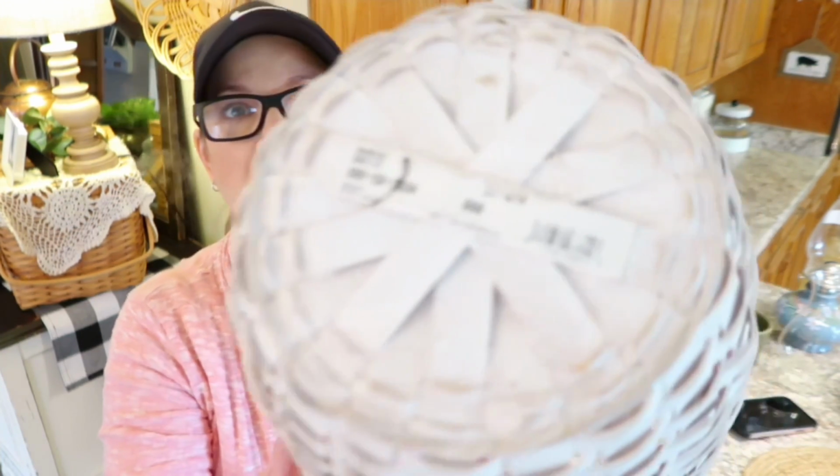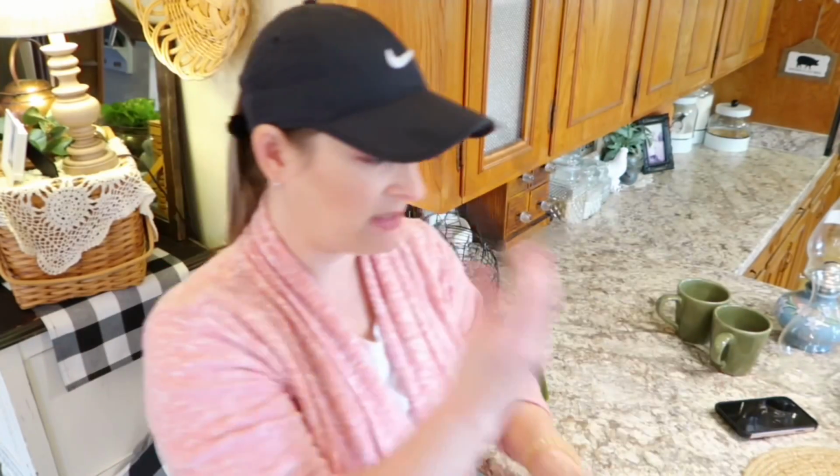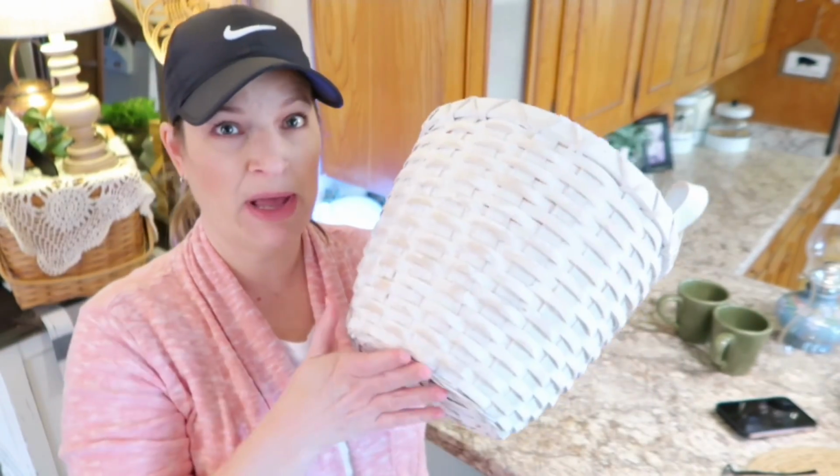On the bottom, it just says basket, round basket, and it's got like a scanner number thing, but it doesn't really tell me anything about where it came from. But I thought it would be perfect to get a cheap pot somewhere, and then you could just sit it down in this basket, and that really dresses up a plant either for my patio or my house.